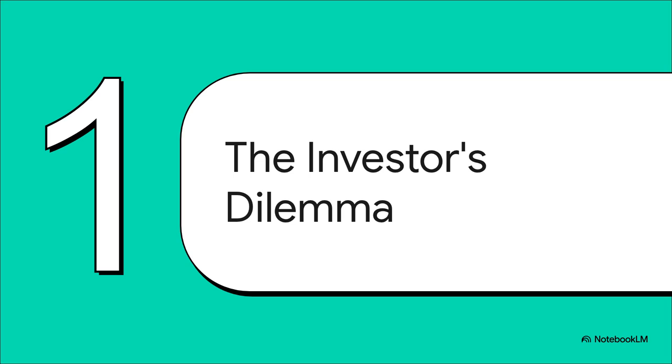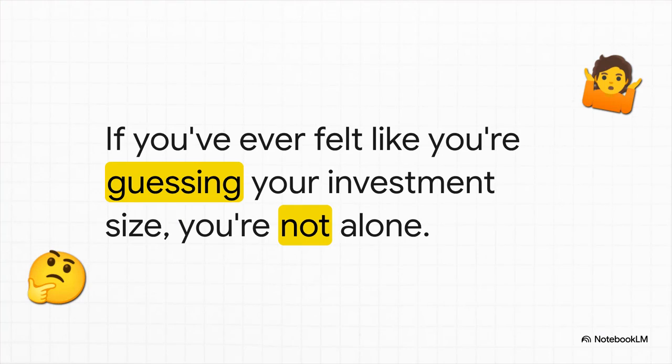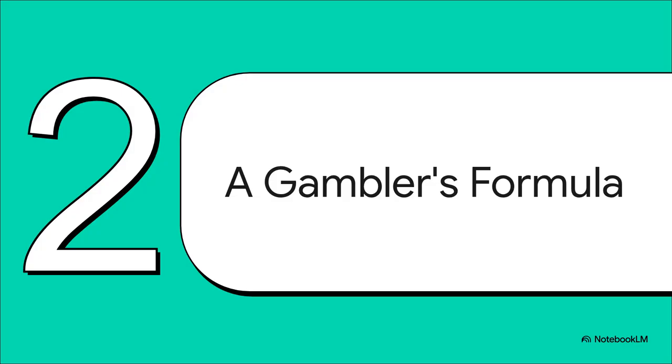You see, if you're still spending all your time agonizing over what coin to buy, you might be asking the wrong question entirely. For the real pros, the masters of this game, the most important question isn't what to buy, it's how much. And let's be honest, for most of us, picking that investment size feels like a total guess, right? It's a gut feeling in the dark. If that's you, you are absolutely not alone. But what if there was a better way? A more scientific, a more methodical way to figure this out? Well, there is, and its story is amazing.